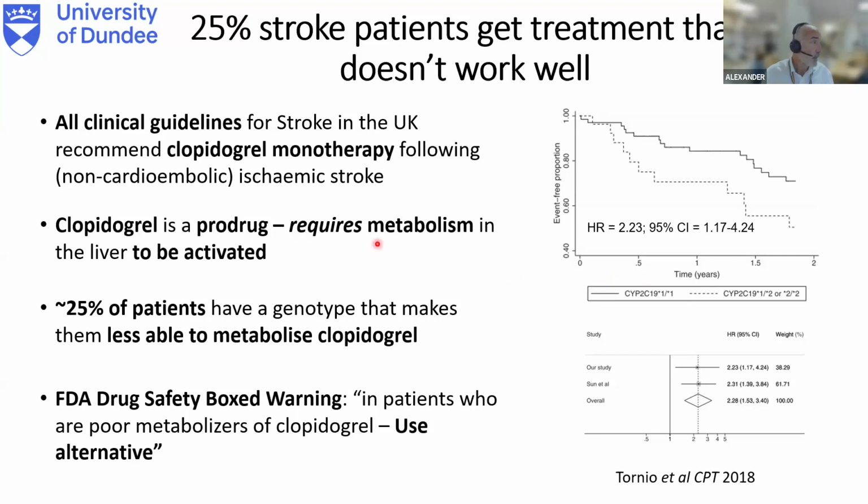So one of the main paradigms, the sort of no-brainer that everyone quotes, is clopidogrel. All clinical guidelines for stroke in the UK recommend clopidogrel monotherapy largely, although we do use dual antiplatelet therapy more frequently now, following a non-cardioembolic ischemic stroke. It's a prodrug. It requires metabolism, and about 25 to 30% of patients carry a common genotype that means they're less able to metabolize clopidogrel, and therefore, when they get clopidogrel, they aren't essentially getting the critical antiplatelet that they require to prevent further events. And since 2010, the FDA put a boxed warning on clopidogrel because we've known about this since then.